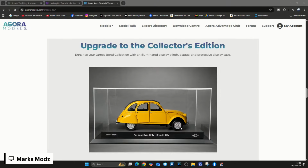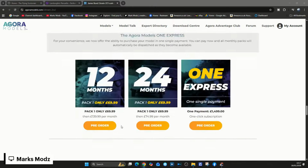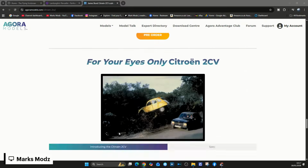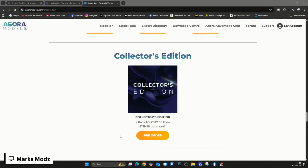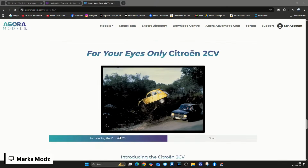Upgrade to the collector's edition. Whoa! Enhance your James Bond collection with illuminated display plaque and protective display case. Okay. So yeah, and then you've got your buying options. Collector's edition. I don't know what that is, but okay. I would imagine that's the one with the case. Ah, right. Okay. Yeah.